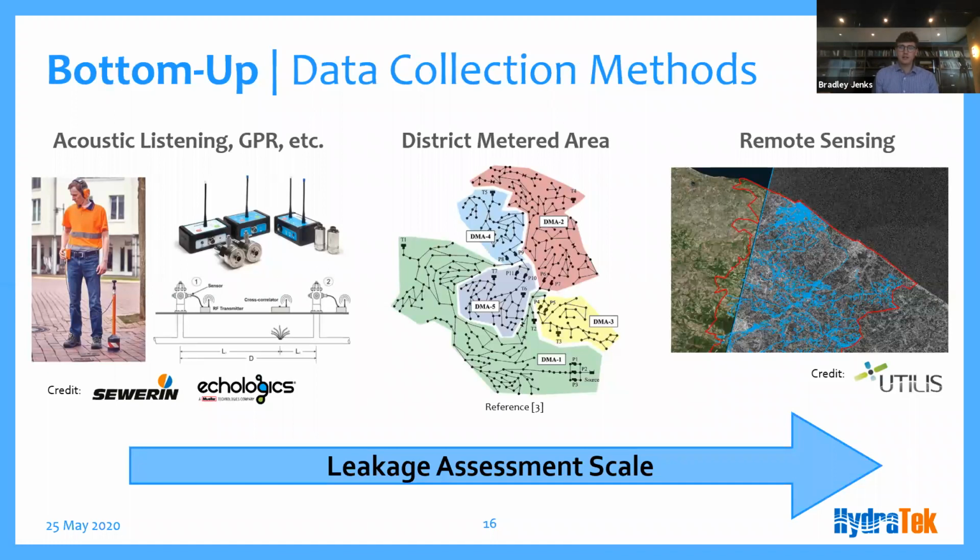So if we look at typical bottom-up data collection methods, here they're presented in terms of the leakage assessment scale. On the far right, we have remote sensing, which harnesses satellite imagery to get a sense of what's going on in terms of leakage. However, being at such a large scale, the accuracy may be limited. On the contrary, we have pipe-level, quite granular leakage detection techniques, one of them being acoustic listening.